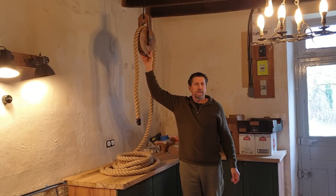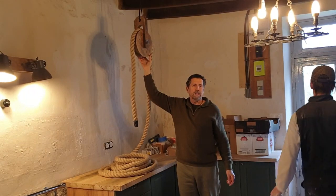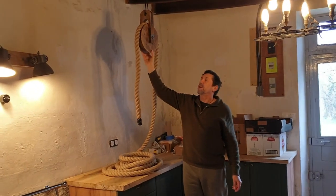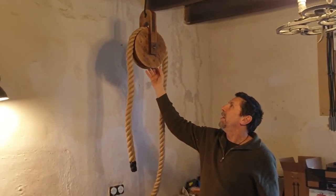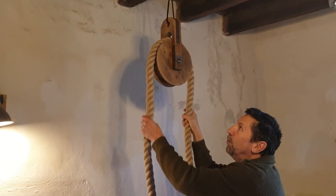Have the viewers seen this pulley? Only in a photograph. Right, so this is the old pulley that I found in the barn. It's so lovely. It was very crusty and rusty and dusty and fusty, didn't look like this. I've cleaned it all up and given it a good old wire brush, and yeah, it's so nice. A beautiful thing, and it's in full working order.